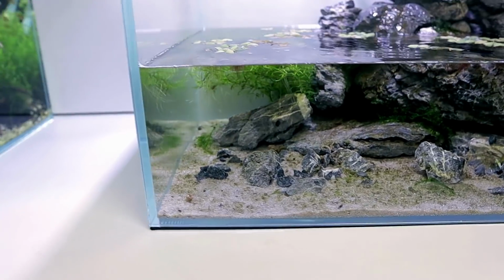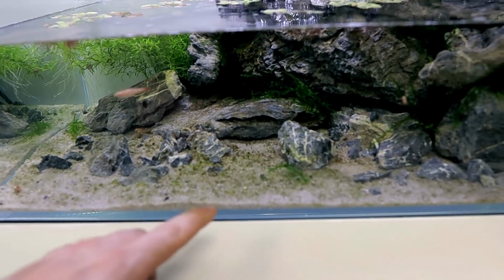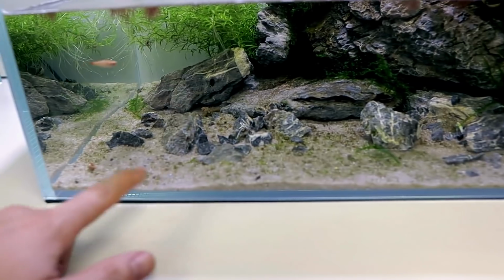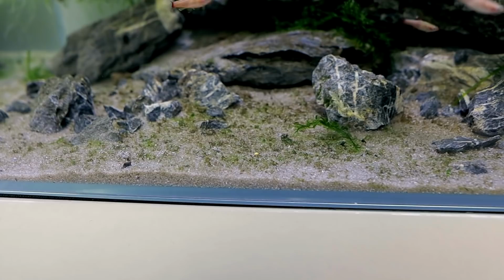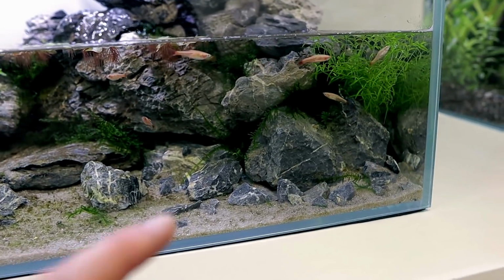Okay, yeah, so the tank is doing brilliant. It's been through its sort of diatom phase. It's just coming out the back end of it. You can see here there's some sort of stuff. I don't even know what that is. It's not algae, it's not diatoms. It's kind of like a mulm, if you like. But the white clouds are doing great.